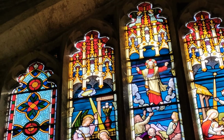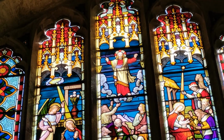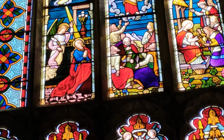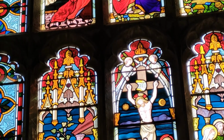Excellent colours, truly vibrant. I just love these stained glass windows in churches. I think they're so beautiful.